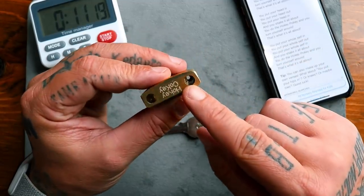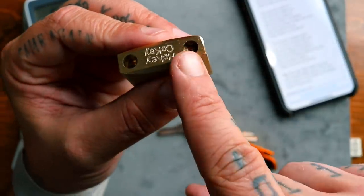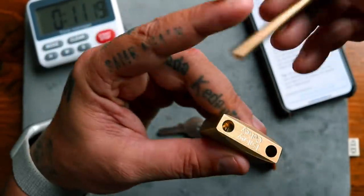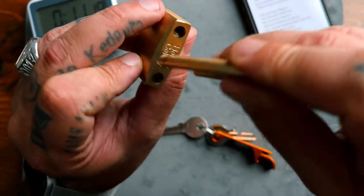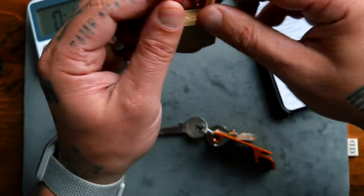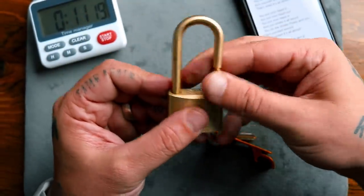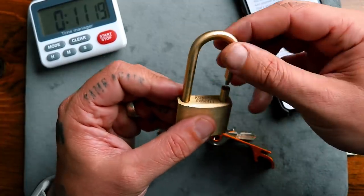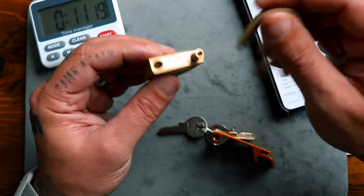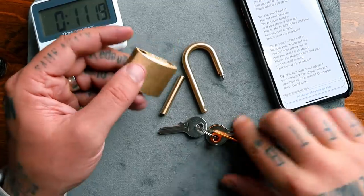So there's a mechanic here. Basically, inside this lock, there are these like ledges. And if that goes in through the ledge like that, there's no ledge there. But if I put that in, it'll come out as soon as I rotate. Whoops. As soon as I rotate this. So that goes there. And as soon as this rotates, then it can come out. That's really cool. Keys not required.